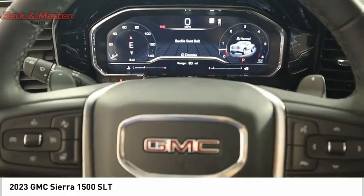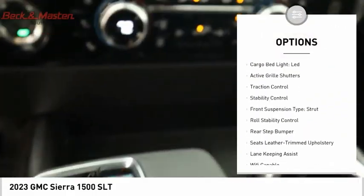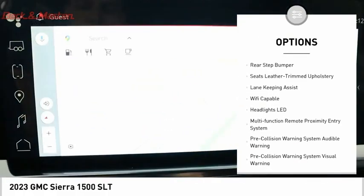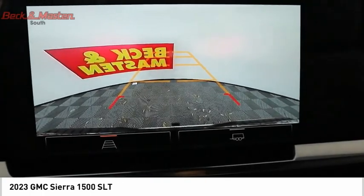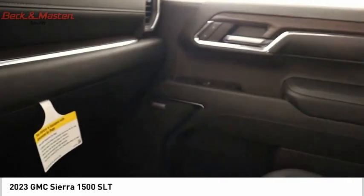Here are some of this vehicle's great options: power windows with safety reverse, tailgate step, remote engine start, cargo bed light, LED, active grille shutters, traction control, stability control, front suspension type, strut, roll stability control, rear step bumper.